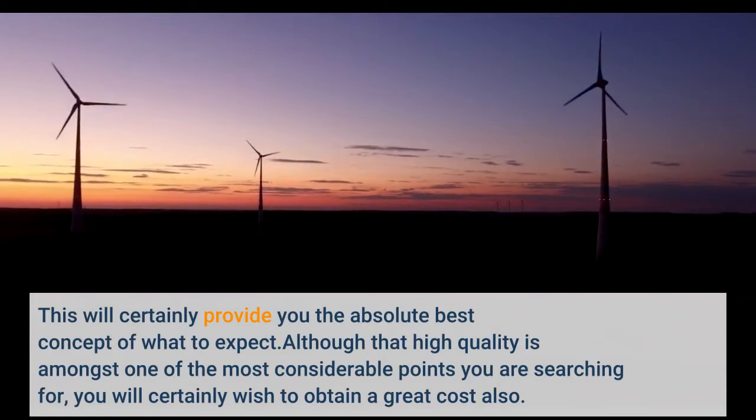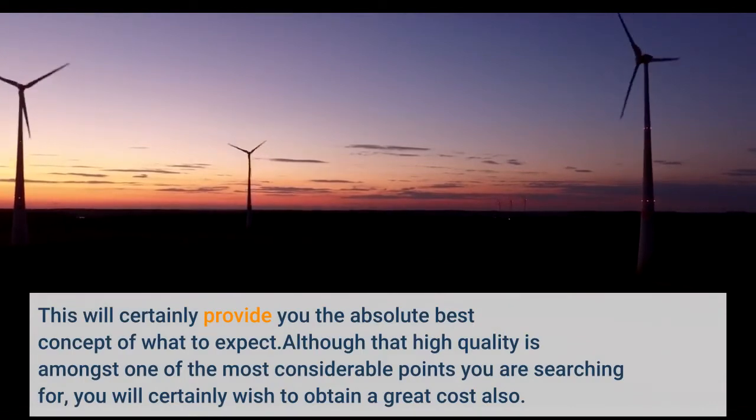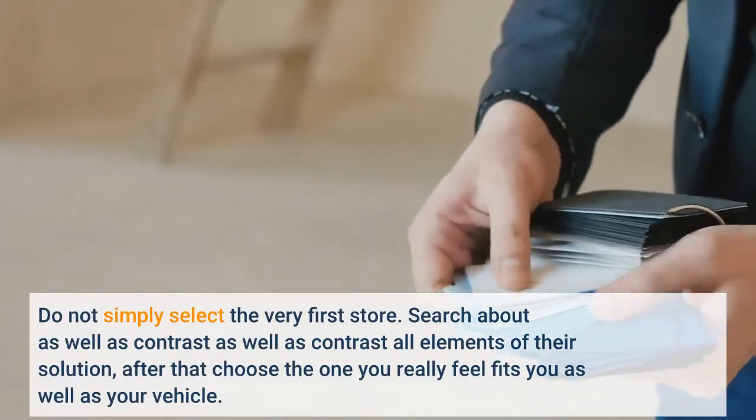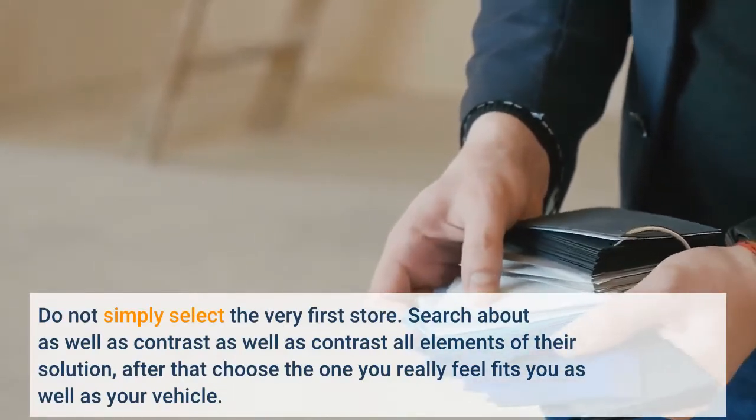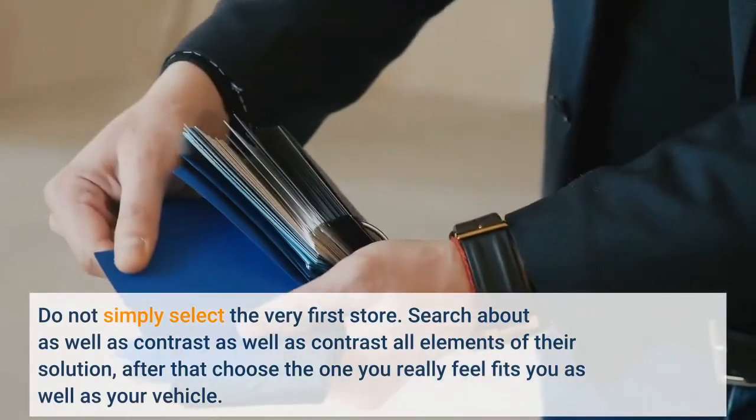Although quality is among the most important things you are looking for, you will want to get a great price also. Do not just select the first shop. Look around as well as compare all aspects of their service. Then, choose the one you feel fits you as well as your vehicle.